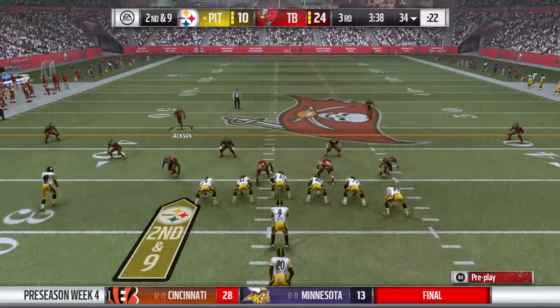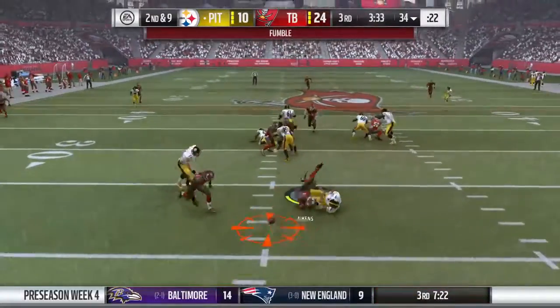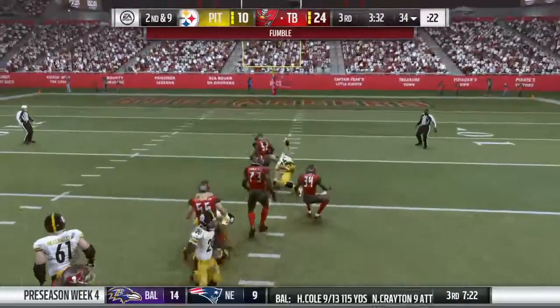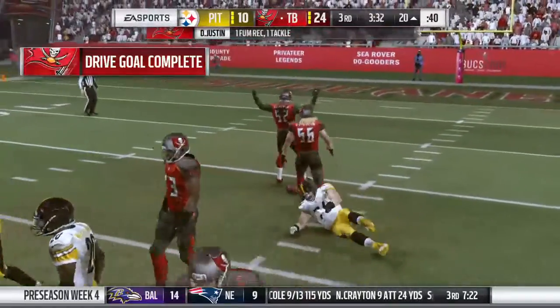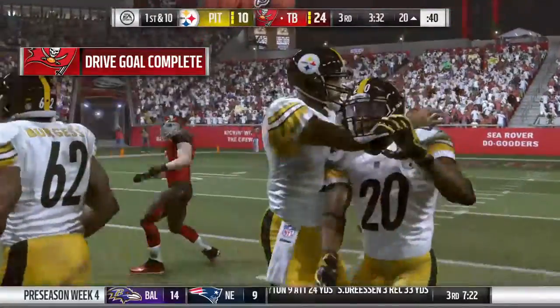That was the same case on that play. From the shotgun, he'll look to throw. Nowhere to go here. He lost the football, and it's picked up by the Buccaneers. So they've got the football, and they'll start right on the edge of the red zone at the 20-yard line.